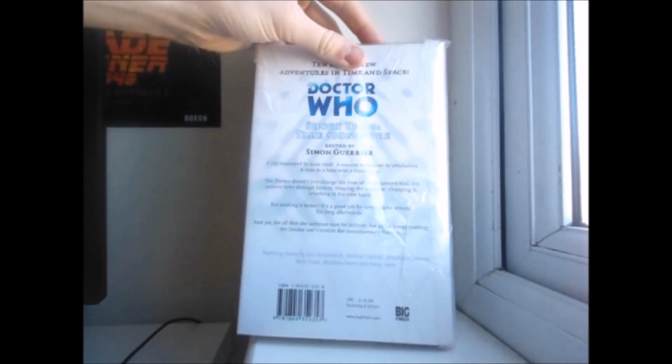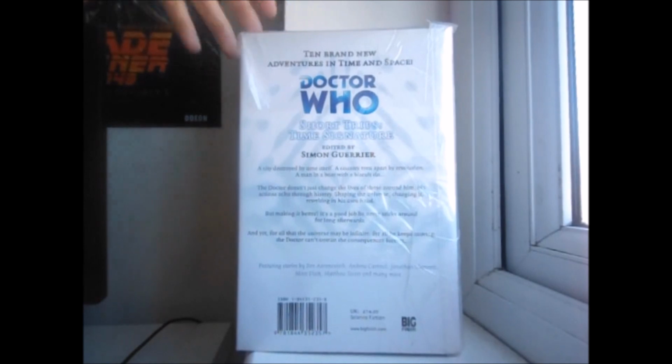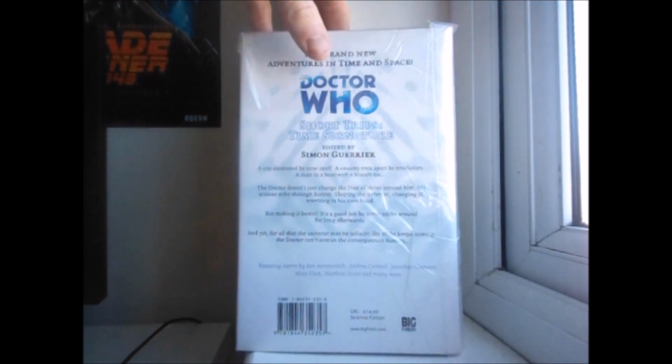Then for the back, we have 10 brand new adventures in time and space, Doctor Who Short Trips Time Signature edited by Simon Guerrier, synopsis featuring stories by Ben Aaronovitch, Andrew Cartmel, Jonathan Clements, Mark Platt, Matthew Sweet, and many more. And we've got the barcode and the original price.